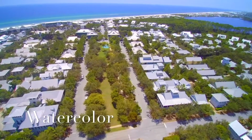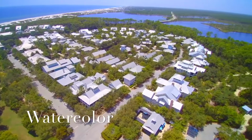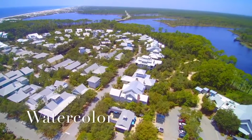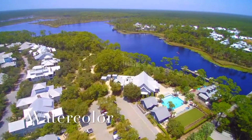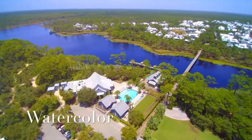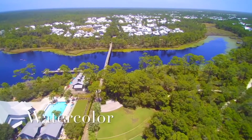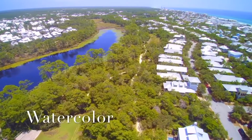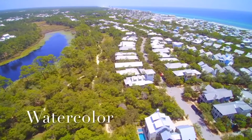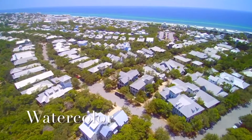All right, if you can continue down the road again, we also have Watercolor. Now, Watercolor is right before you hit kind of the big kind of congested area that's Seaside, but we won't get into that yet. But Watercolor is known for its beautiful coastal lake. It's called Western Lake. You'll notice if you're taking 30A, when you look off to the right and you're like, wow, this is absolutely gorgeous, as the sea dunes kind of flank out into where it actually goes into the Gulf, and you can just see the contrast between the two, just absolutely gorgeous.